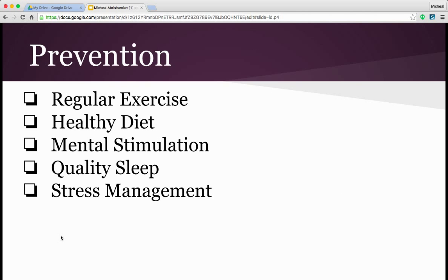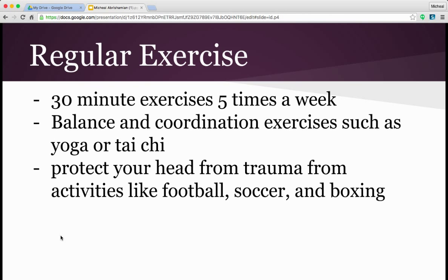Prevention: regular exercise, a healthy diet, mental stimulation, quality sleep, and stress management. Regular exercise: 30-minute exercises 5 times a week. Balance and coordination exercises such as yoga or tai chi. Protect your head from trauma from activities like football, soccer, and boxing.